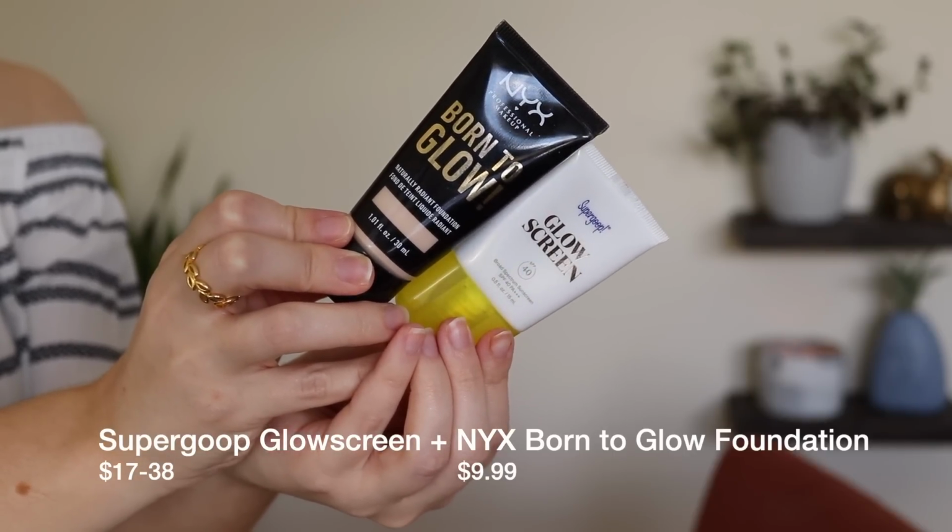So the Supergoop Glowscreen, if you saw my big sunscreen extravaganza video, I think it was in June, towards the end of June. What month are we in right now? I think it was around June. Supergoop Glowscreen was one of the ones I talked about in that video, and I did sort of rank them in order from my least favorite to my favorite. This one was somewhere in the middle.